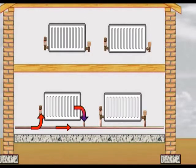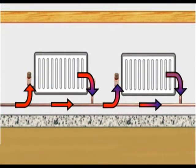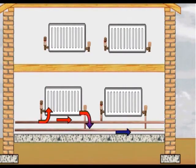This may be okay for very short runs, say in a small flat, but not for a typical house where 10 or more radiators may be served. A two-pipe system overcomes the problem. Hot water is delivered to each radiator straight from the boiler. The cooler water, leaving each radiator, is returned to the boiler through a separate pipe.